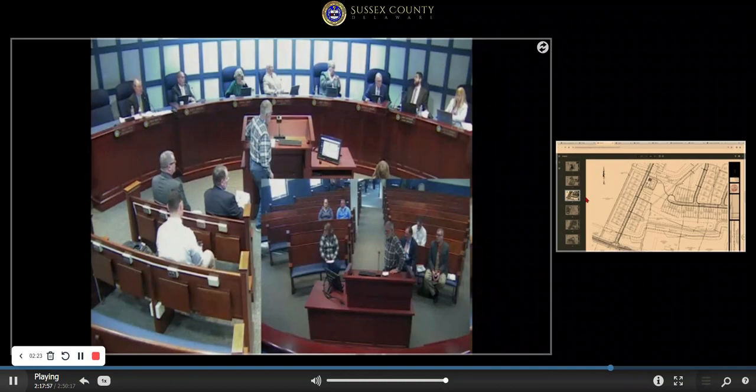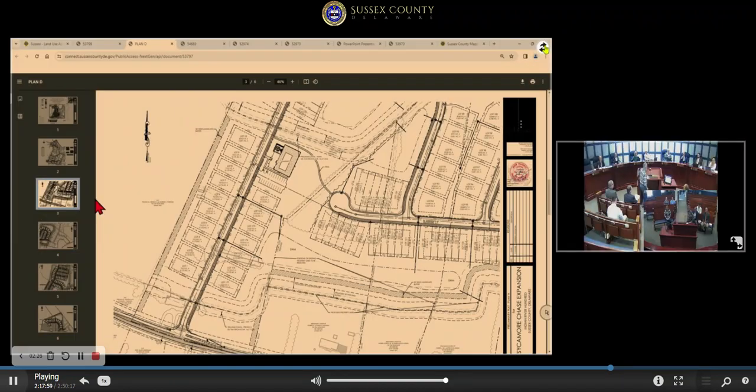I'm sorry, I don't really understand that. I read where it said 50 feet from agricultural lands, not from houses that were built on or near agricultural lands.